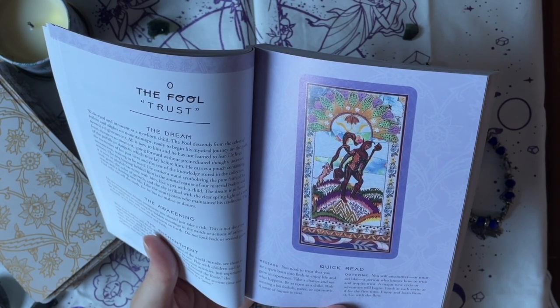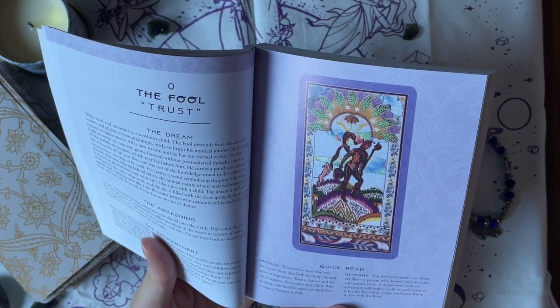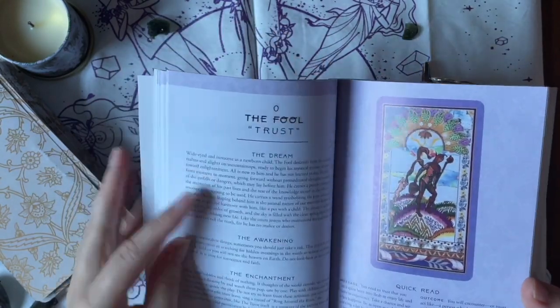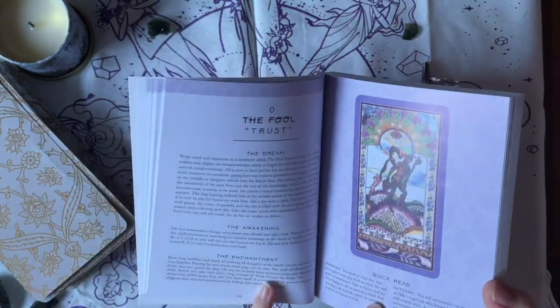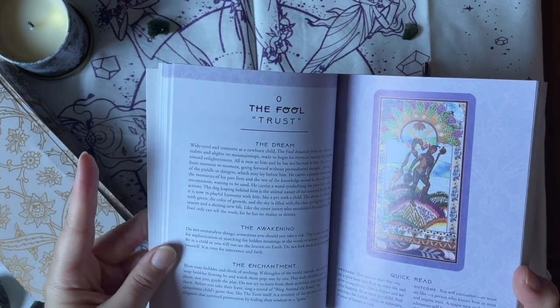Look at each event as if for the first time. Enjoy and learn from it. Go with the flow. So I just love that. I love the enchantment part, and then of course the quick read and the outcome, the message and the outcome. Like, I love that.